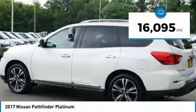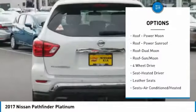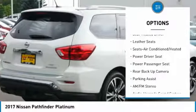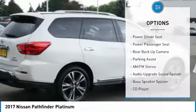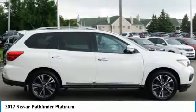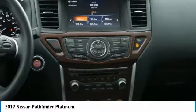Here are some of this vehicle's great options: four-wheel drive, backup camera, traction control, anti-lock braking system, Bose sound system, power lift gate, third row seat, XM satellite radio, power passenger seat, air conditioning. This isn't just a vehicle, it's an experience. So stop in for a test drive today.